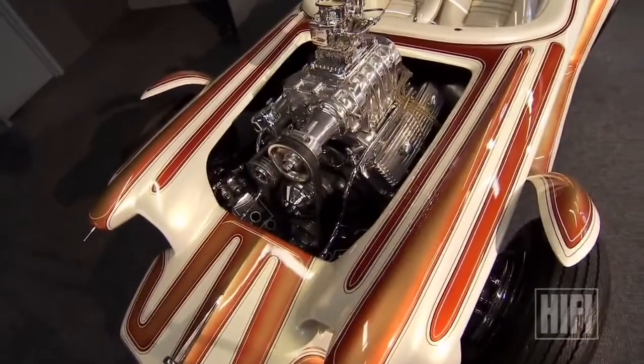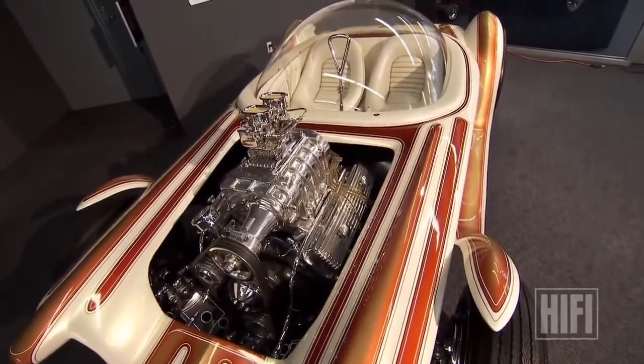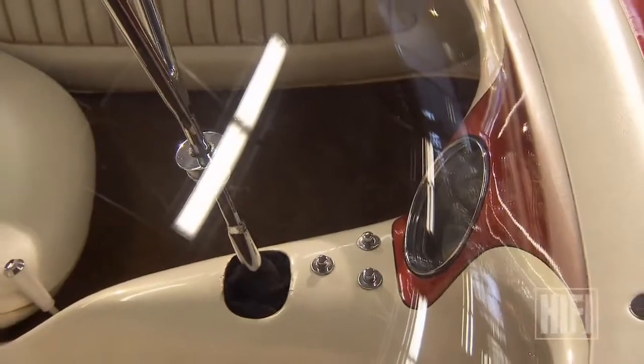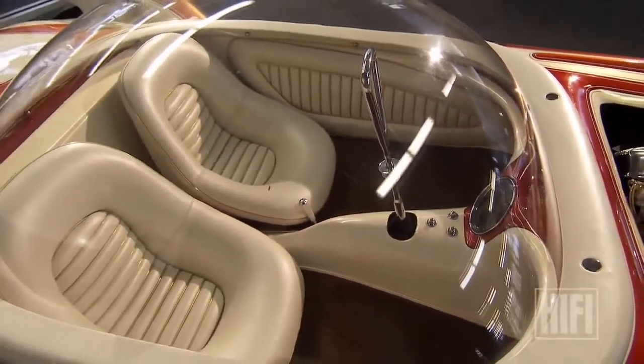As a marketing tool, it was spectacular. As a real prototype, it never had a chance. By the time you scale the automobile up to where it's actually usable, comfortable to drive, where an average individual can sit in it, it really blows it all out of proportion.